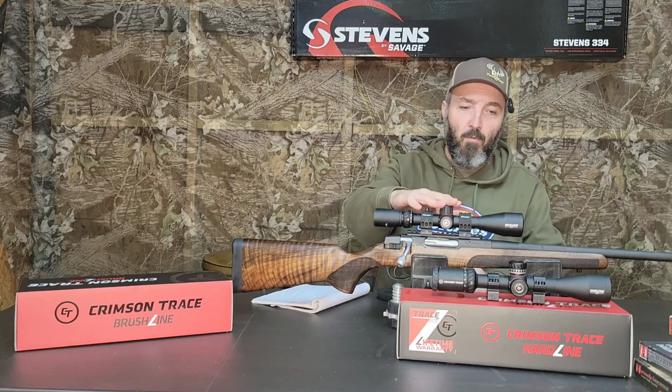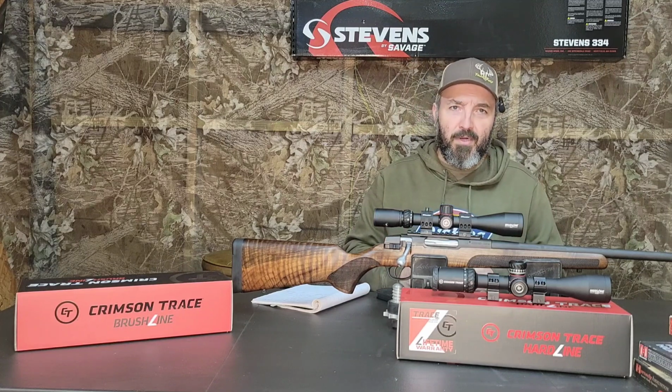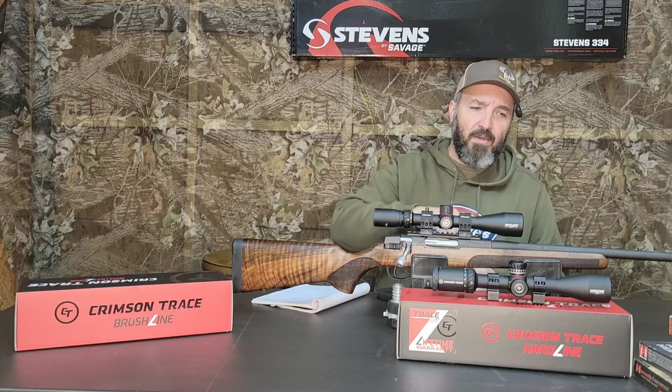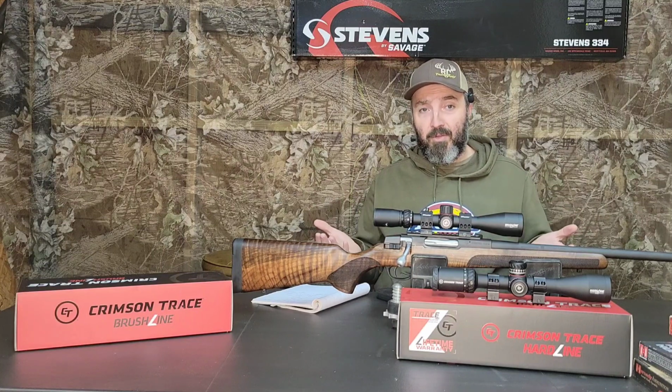We also have not one, but two entry-level optics out here on the table that we're going to talk about. Now, both of these optics are Crimson Trace optics. This is the Brushline BDC. The one down there is the Hardline MR1 MOA. They're both Crimson Trace optics.